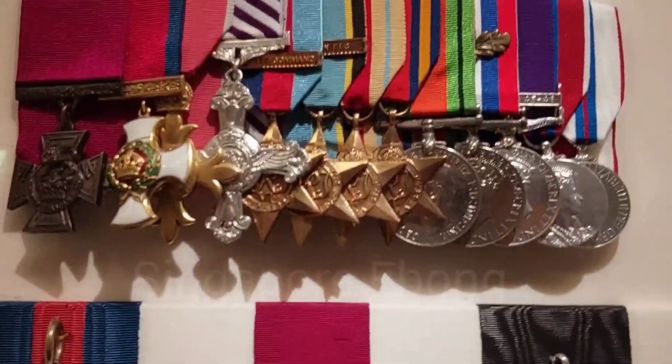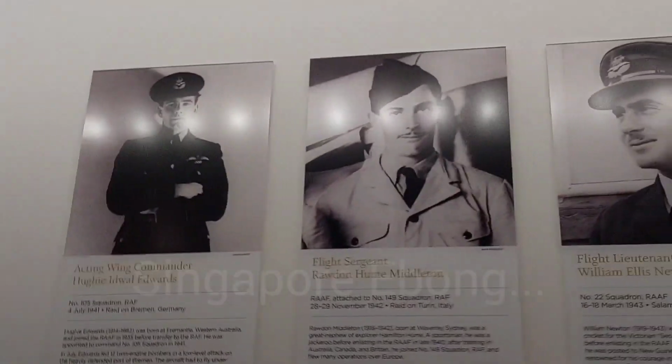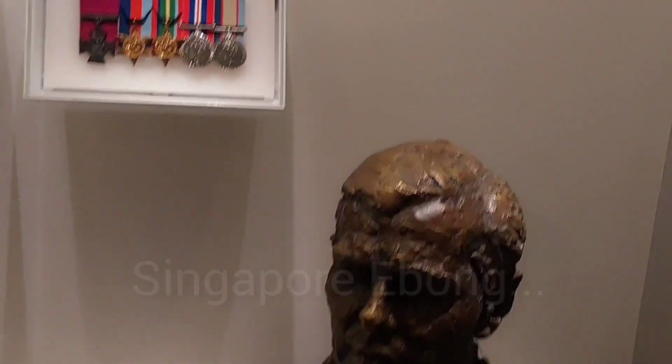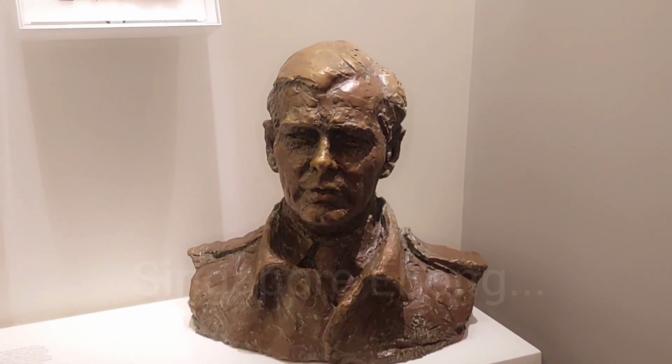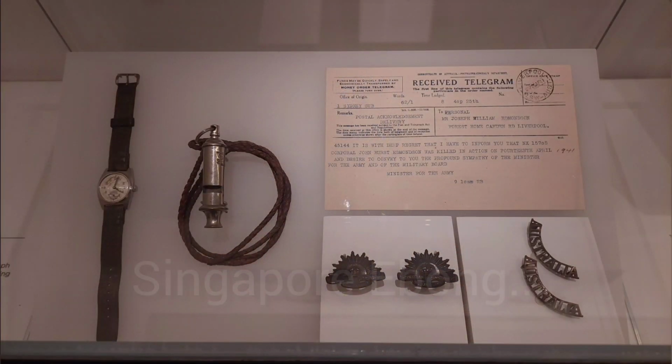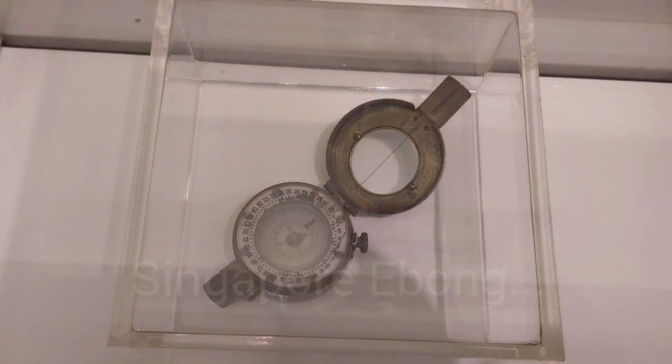The number of medals here is just endless. So many soldiers and so many medals awarded to each. It's like the list is endless. You can even see they carved a model of another brave soldier. I think this is the head, the corporal's model. Look at the old watch and those amazing things the soldiers actually had. They preserved it all for us, the later generations, to see.